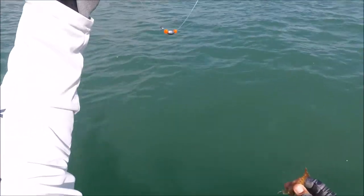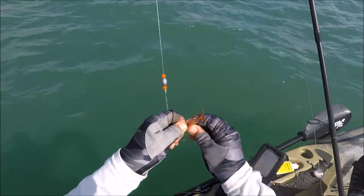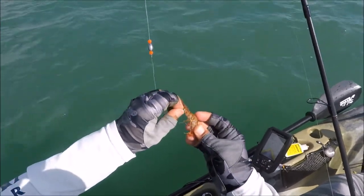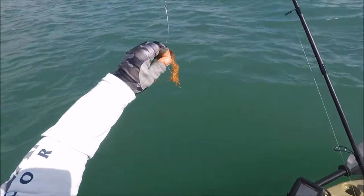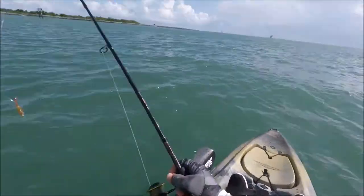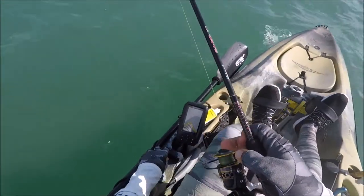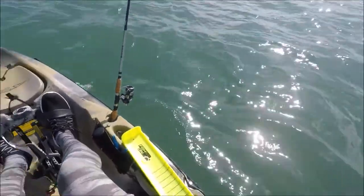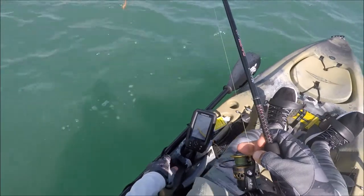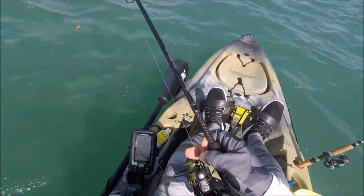Here's our presentation. Carolina rig, J-hook, live shrimp, going from the middle, hook through the bottom, and cast it out there, man. We're at 46 feet deep, and I'm going in and out where the drop zone is. It goes from 48 to 30, like crazy.